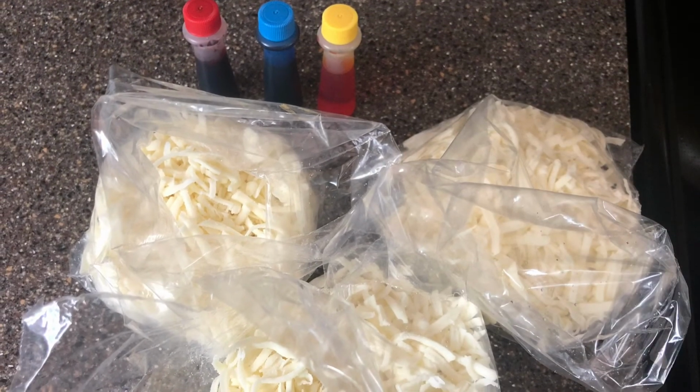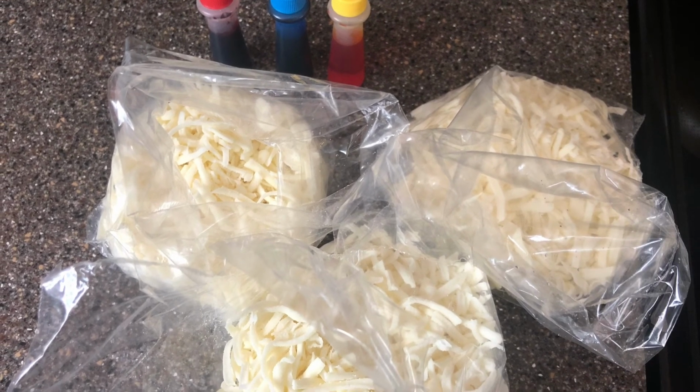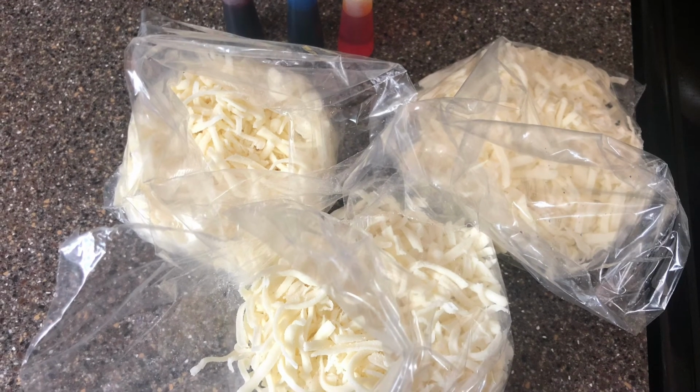I'm adding color to my cheese. How many bags? Count. 1, 2, 3. 3 bags of cheese.